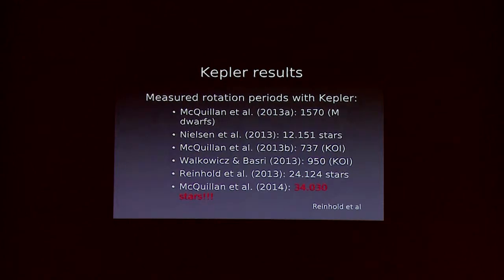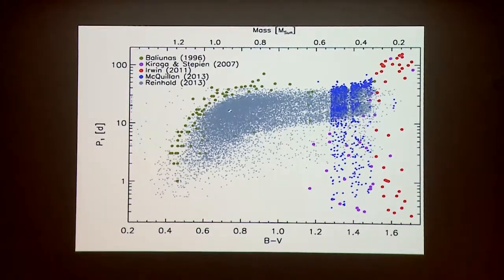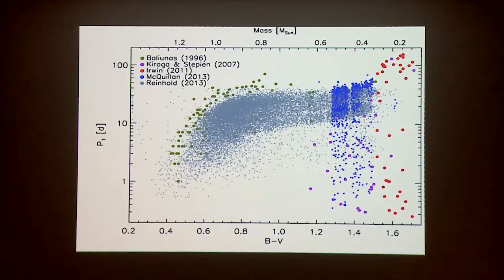Just to summarize the rotation, rotation was measured from space for more or less 30,030 stars. That's a lot of stars. And that is the paper from McQuillan. This is a plot of all the stars. We can see that stellar rotational period is a function of color index. This is the Kepler data. These are the M dwarf stars. This is the Mount Wilson Ca H&K rotation periods from the 80s. A question that is open today, and probably this is a bias, is why these thousands of stars from Kepler have no suns. The sun position is around here. It's more or less hard in the Kepler data.